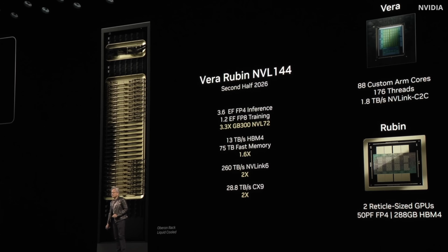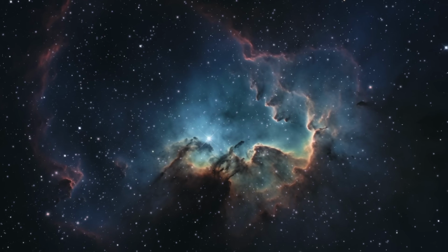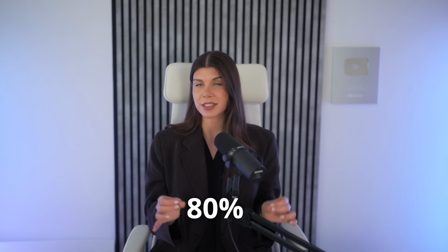Now, let's break down the next state-of-the-art AI GPU. The new Rubin GPU is named after Vera Rubin, the astronomer who found the key evidence for the existence of dark matter. And dark matter, as you may know, is believed to constitute over 80% of the universe's mass. And space is one more topic which I'm obsessed with.